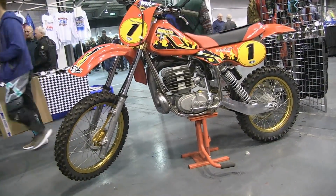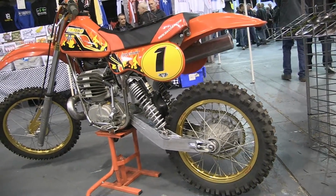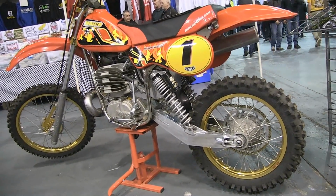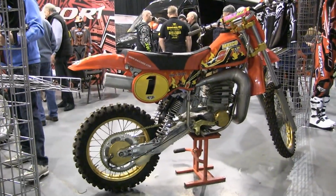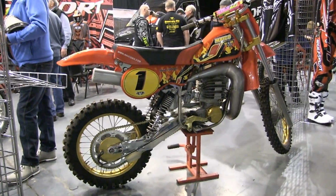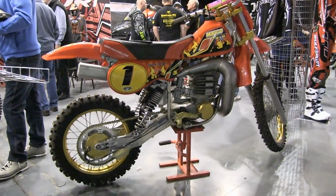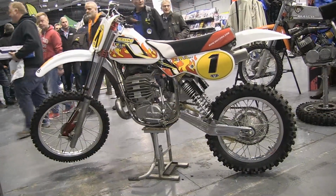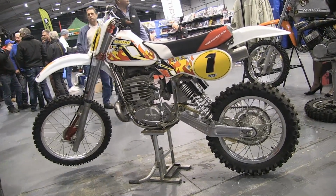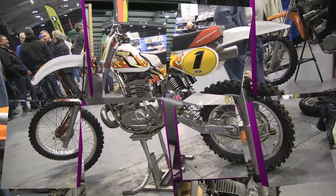Another one of these lovely 490 Maicos that Bill produces. These lovely alloy swing arms and the nice graphic slim tank. Absolutely beautiful bikes, and certainly one for the open class rider. It takes a very good rider to get the full potential from one of these very rapid German beasties.